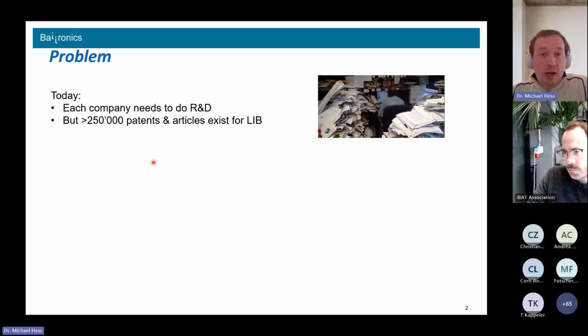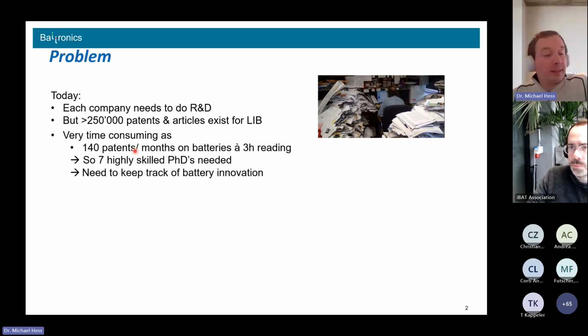The first topic is the main problem today: there is so much knowledge out there, more than 250,000 patents and theses and research analyses done in this world. Every company needs to do research to stay up to date and innovative in the field and with competitors. This data is very time consuming. There are 140 patents coming out on lithium-ion batteries per month, so it takes 7 highly skilled PhDs just to read and sort through them. That's really what we want to do, this tracking.